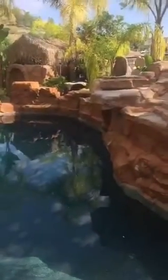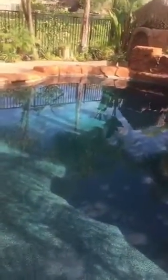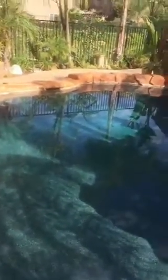Normally there's a waterfall-ish thing going on here. We've got that turned off today because we want the water as cool and still and calm as possible, and as little stirred up as possible. Clarity is looking pretty good. We'll know a little bit more of the attitude of the water when I get in. Water's kind of like its own animal every time, so something new every time we get in the water.